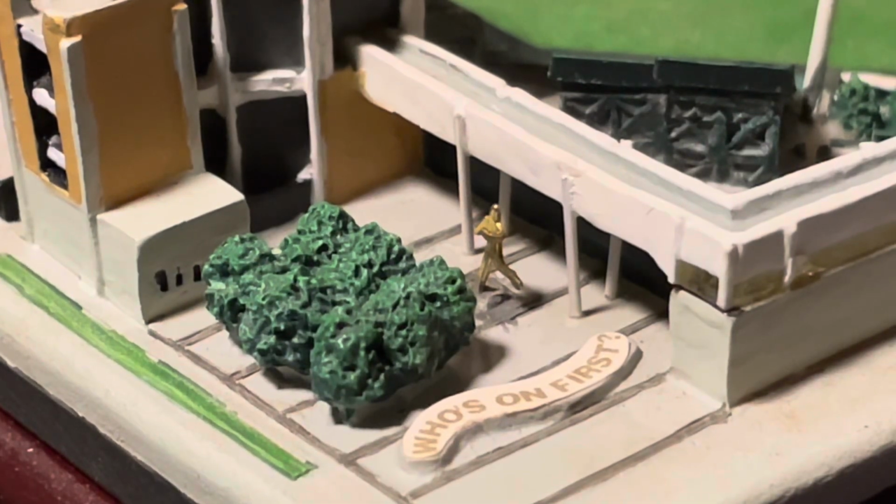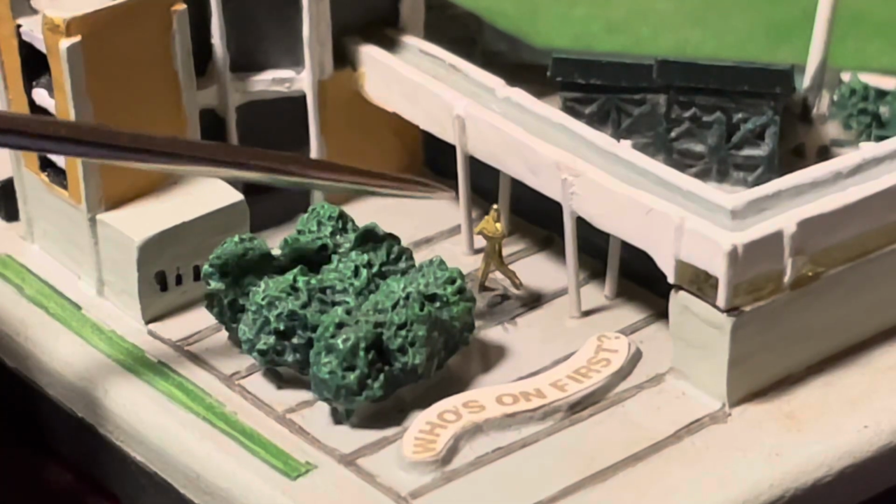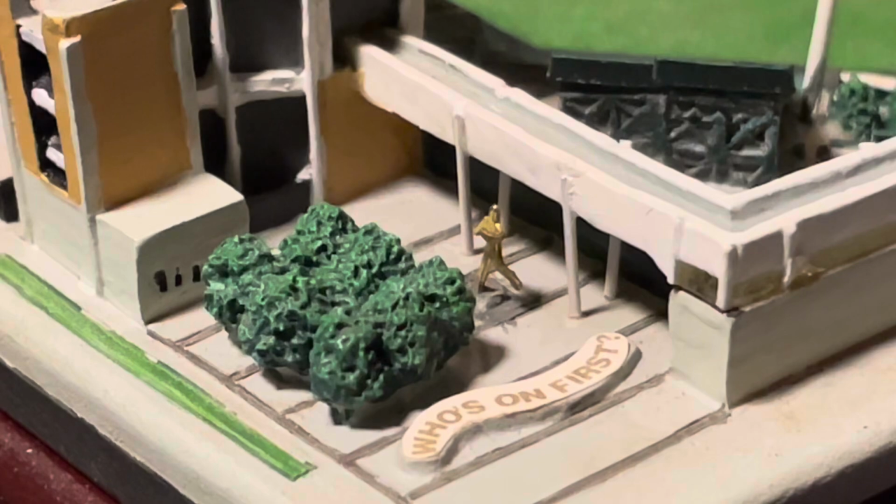This would be the ballpark's main entrance, really, from its opening until the renovations that would occur in 2014. What you have here is the Bob Feller statue, which was the only statue at the stadium for a pretty long time. The Who's On First statue is still at the stadium. It's across the street now.